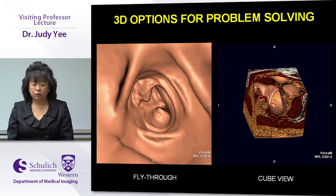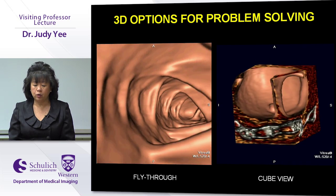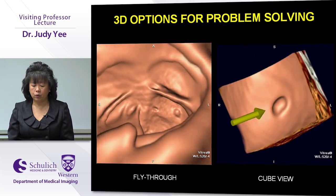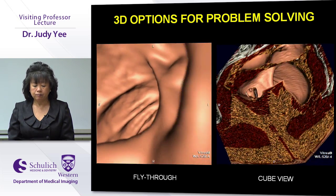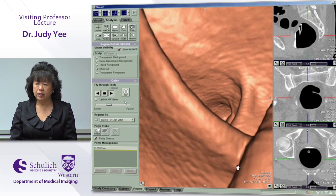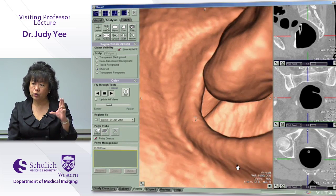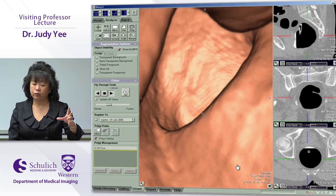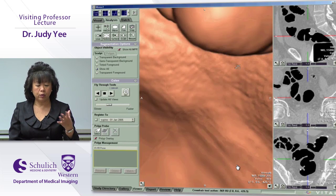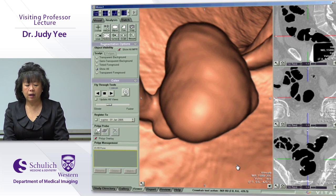These are your 3D options for problem solving. You have your traditional endoluminal view and then the subvolume cube view. I tend to be a primary 2D reader, and then I will use the cube view for problem solving. There are readers I know, and again, because the sigmoid is a particular area that you need to clear, who, if you're a primary 2D reader, will do limited 3D endoluminal fly-through just through the sigmoid. And that's one way that you can deal with doing both of them, but in an area where you're particularly concerned.